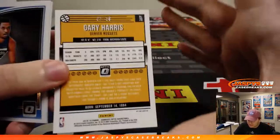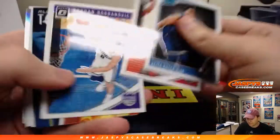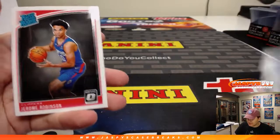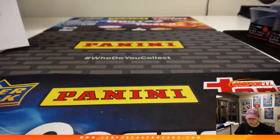Gary Harris, number 49. And Shai Gilgeous-Alexander, silver, ends the break.